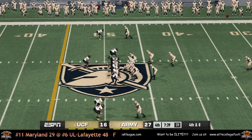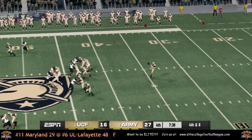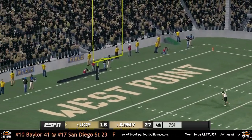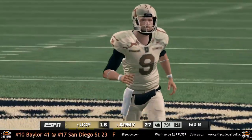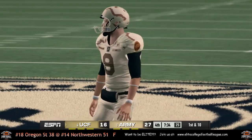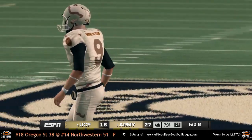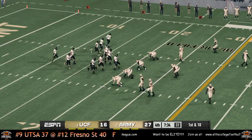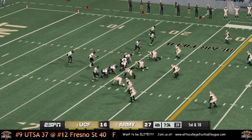Boone will be the return man. And this one is a beauty. This punt bounces into the end zone, and this will be a touchback. Their last drive resulted in a punt, so let's see if they can put together something a little more promising here.